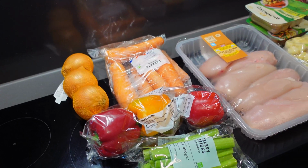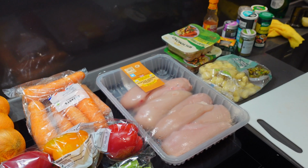Okay, it is the evening time. I've just finished work. I've got an hour to prep this before Victor gets home. Let's get going. So I've laid out all the ingredients already for the dinner prep.